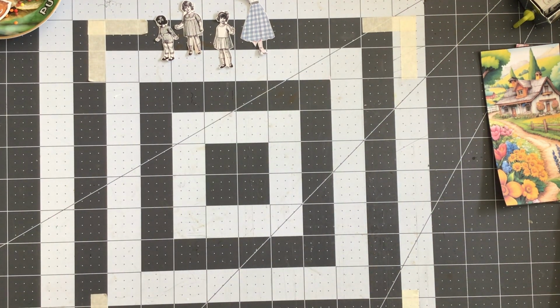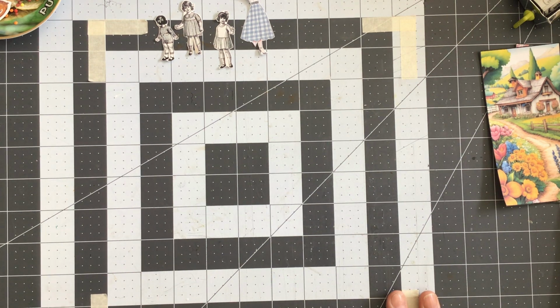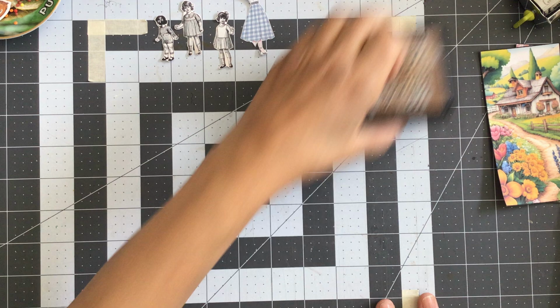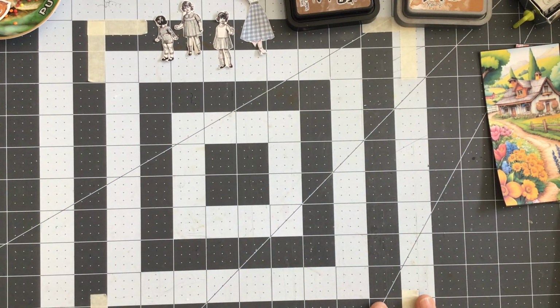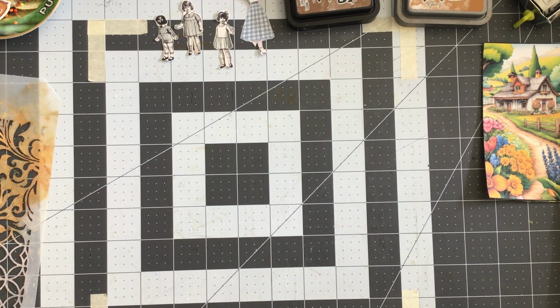And I think that's enough for us to build a nice little journal page. I want to do a little double page spread. I've also got a couple inks. I've got Rusty Hinge and Vintage Photo. And I've got a stencil. I thought maybe we'd do some stenciling just to build up a nice little fall page.